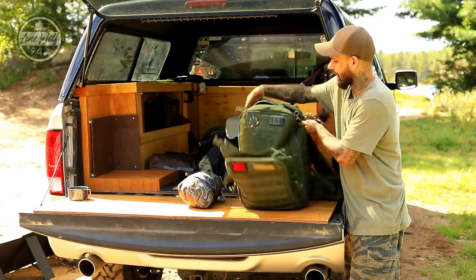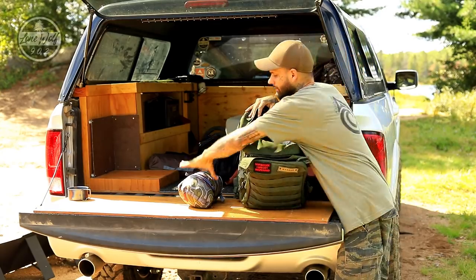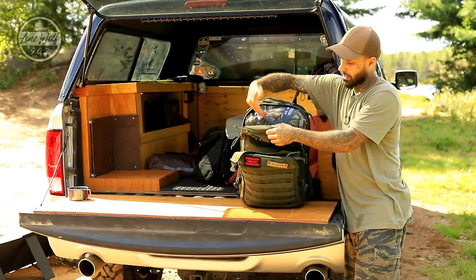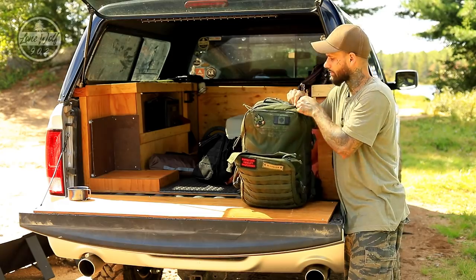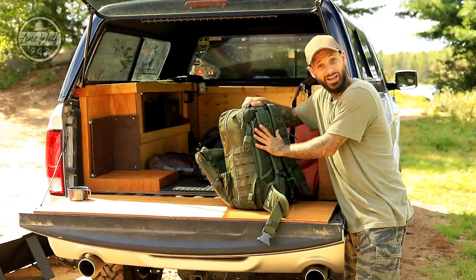Everything fits in here really nice. And this is actually what I would bring for a mild winter night. Just this kit right here, and it all fits in there nicely. Still got room for my titanium pot, my cups, and all of that stuff. So that is the plan for tomorrow.